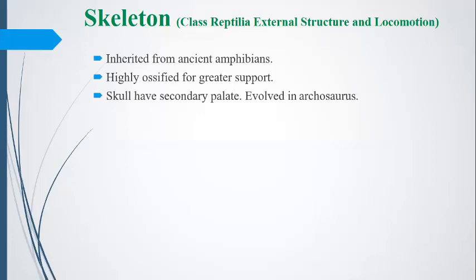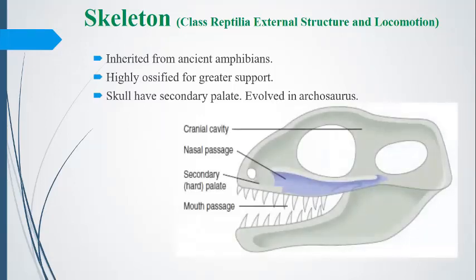Inki jo skull hai uske andar scaly palate hota hai. Aur evolution kahan se hui hai? Archosaurs se. We are going to see the skull in fact over here. You can see there is a nasal passage and this is a mouth passage over here. Between the nasal and the mouth passage, there is present a secondary palate. Secondary palate is a division between the nasal passage and the mouth passage.